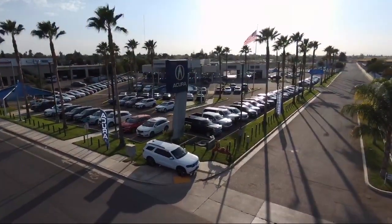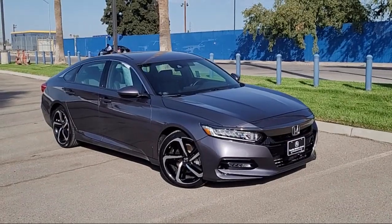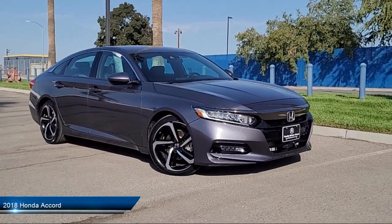And here's a look at another one of our great vehicles from our inventory. It comes equipped with many standard and optional features and has less than 25,000 miles on the odometer.